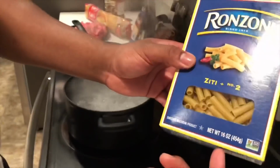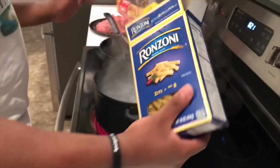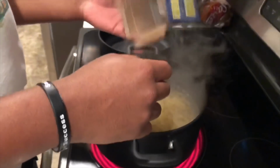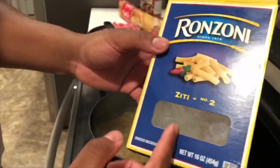You want to get the 16-ounce box every time. That's gonna last you a long time of cooking. And then I'm just gonna pour it in there. You see the smoke go away. I like to put the smoke in the box and then see it come out of the box. You see that? That's a little chef trick.